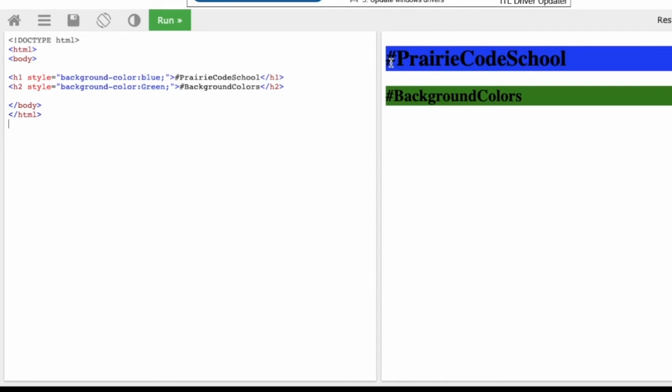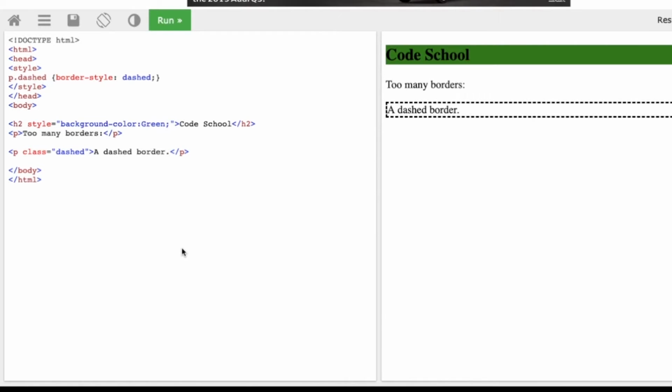So let's say I have a website and I want to do some separations of space. I don't have to change the background color. I can just change the heading and people know, okay, we're moving to a different section. All right, and let's look at border style. So borders can get pretty crazy.